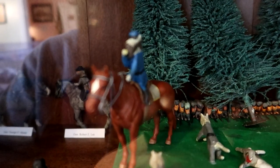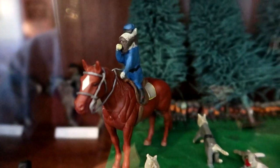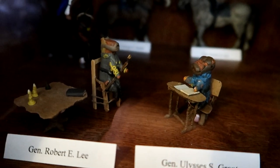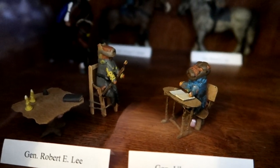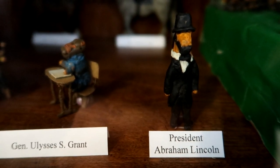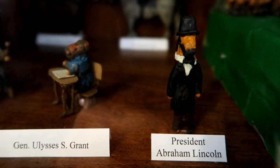There's Stonewall Jackson right there. Some important figures. It's Ulysses Grant in the middle. Robert E. Lee over there to the left. And then Abraham Lincoln, or Abercat Lincoln, if you will.